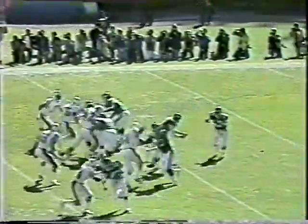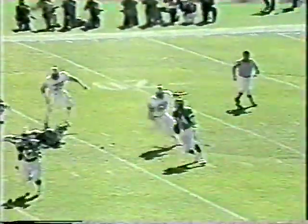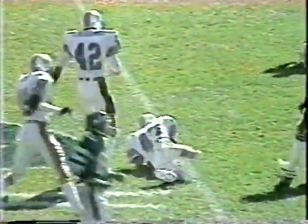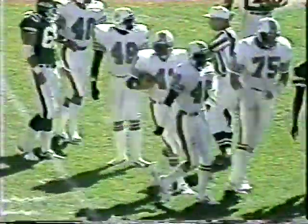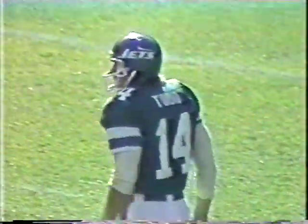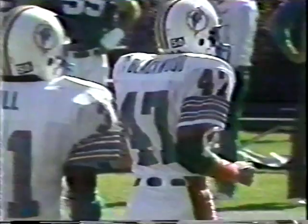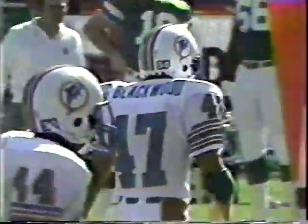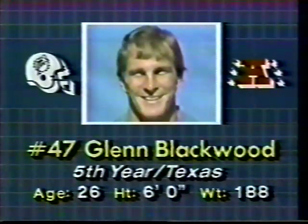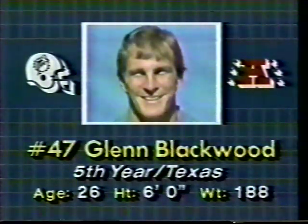3rd and 6. Almost intercepted by Blackwood, or did he get it? No. The signal finally that number 47, Glenn Blackwood, unable to make that diving interception on the tip ball, and Chuck Ramsey comes in to punt for the Jets. Richard Todd under a great deal of pressure on that throw, just barely able to get the ball away, tipped up by Gerald Small, and Glenn Blackwood dove for that football, almost got it.